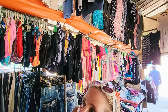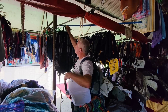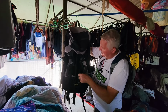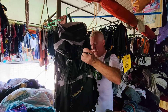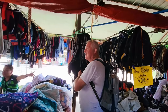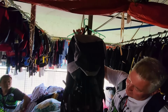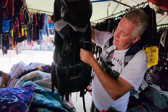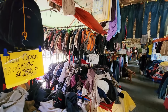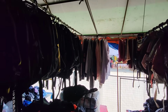And then the bikini tops are over there, right? Oh, there's a lot of backpacks here. That's like a proper backpack. Yeah, a proper go climb a mountain sort of backpack. Wow, 3,000. Okay. It's a huge backpack. It is. And they've got small ones as well. Really loads to choose from in the backpack department.